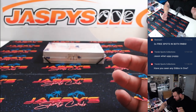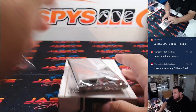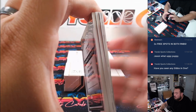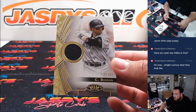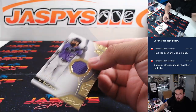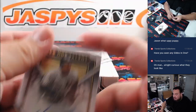I only did one case trend, so I did not pull a Gibbs, but he's definitely in there, though. Alright, last one here, guys. Let's go with the relics first. Yeah. I'm sure there's comps on eBay now. Blackman at 400, and then a Craig Biggio. To 400 for Houston. And then Colorado Rockies. Oliver. And last two hits here, guys. Good luck. First one is going to be a Hideki Matsui for the Yankees. Going to Matthew.